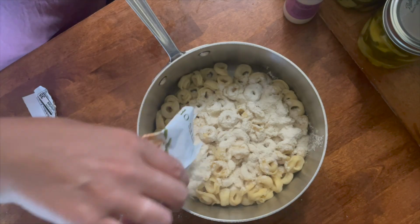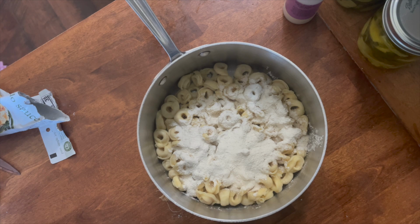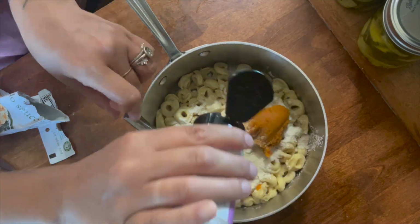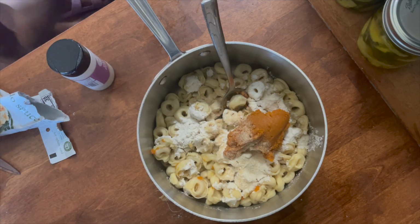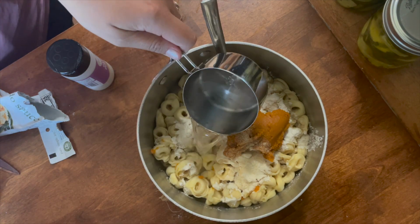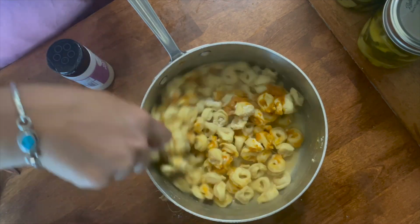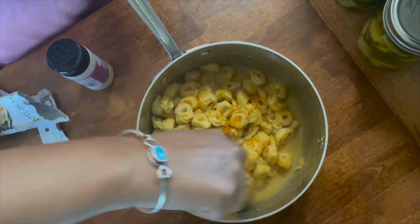So I have the whole packet of Alfredo powder here, and I'm just adding a cup of warm water. It calls for milk, but water is just fine. I'm going to add 2 tablespoons of the pumpkin puree, a little bit of garlic powder, and then I'm going to mix this together. Now, I am adding green onion.